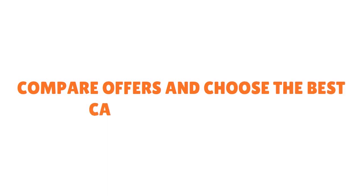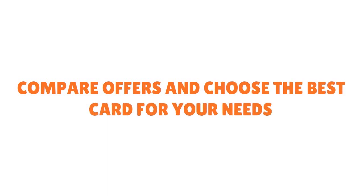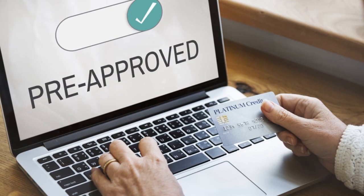The third thing I want you to do, boss, is to compare offers and choose the best credit card for your needs. This is so critical. See, the whole thing here is that when you have no job and you want a high limit credit card, you need to be strategic. You need to discriminate when it comes to the credit card you go for, because this discrimination process allows you to zero in on the specific card that you are more likely to be approved for.